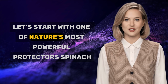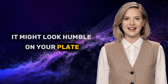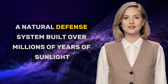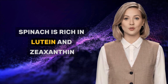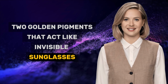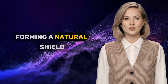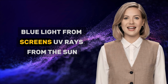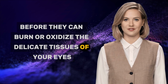Let's start with one of nature's most powerful protectors, spinach. It might look humble on your plate, but inside those green leaves lies one of the greatest gifts for your eyes, a natural defense system built over millions of years of sunlight. Spinach is rich in lutein and zeaxanthin, 2 golden pigments that act like invisible sunglasses within your body. They live inside the lens and retina, forming a natural shield that filters out the harshest wavelengths of light, blue light from screens, UV rays from the sun, before they can burn or oxidize the delicate tissues of your eyes.